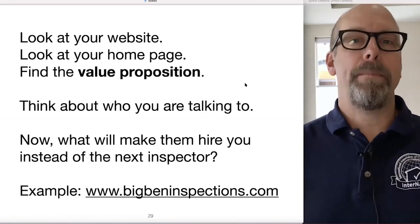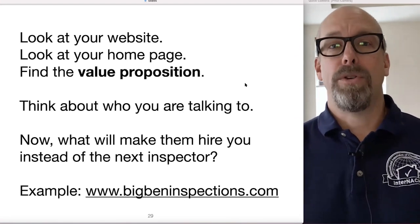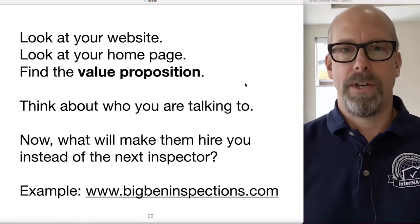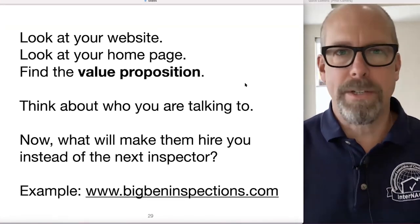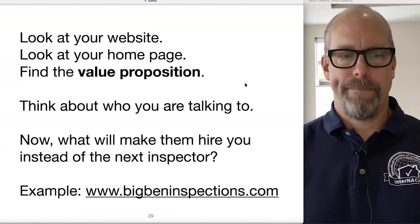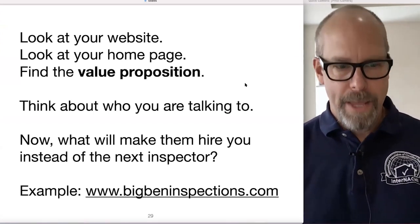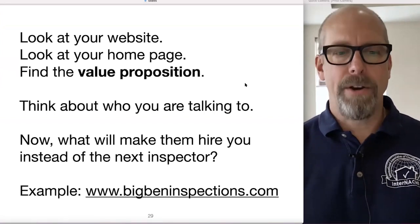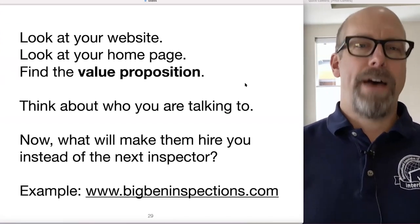Like you're giving them peace of mind. You'll walk them through the home. You'll show them how the home works. Something very slow and easy for first time home buyers. Or maybe you're just addressing somebody who just needs a schedule right now. You have to think about who you're talking to. And then what will make them hire you instead of the next inspector? And don't be price. It's got to be about value.